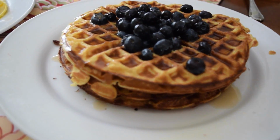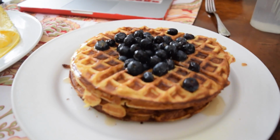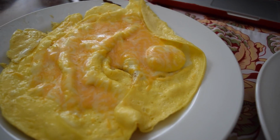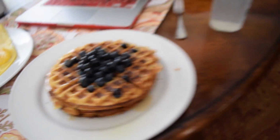Breakfast is served, guys. We got this Hungry Jack chocolate chip waffle mix. Well, it's actually pancake mix, but I made waffles. Blueberries on top there, bunch of egg beaters, bunch of cheese, well, 2 whole eggs. One of them is in the waffles, one is in the eggs themselves. And you know what? I think there's one more topping for those waffles.